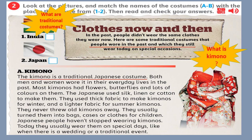We have two texts, a kimono and a sari. One of them belongs to India and the other belongs to Japan. Which one belongs to Japan? Number A, kimono belongs to Japan.